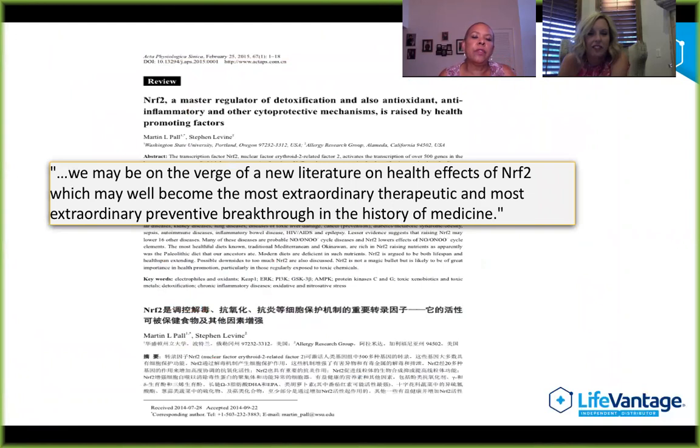So there are a lot of really respected research institutions that have done research, and what they're finding is the power of NRF2. In fact, Washington State University in 2015 published a study. It was a review article. And here's what they say about NRF2. We may be on the verge of new literature on the health effects of NRF2, which may well become the most extraordinary therapeutic and most extraordinary preventive breakthrough in the history of medicine.